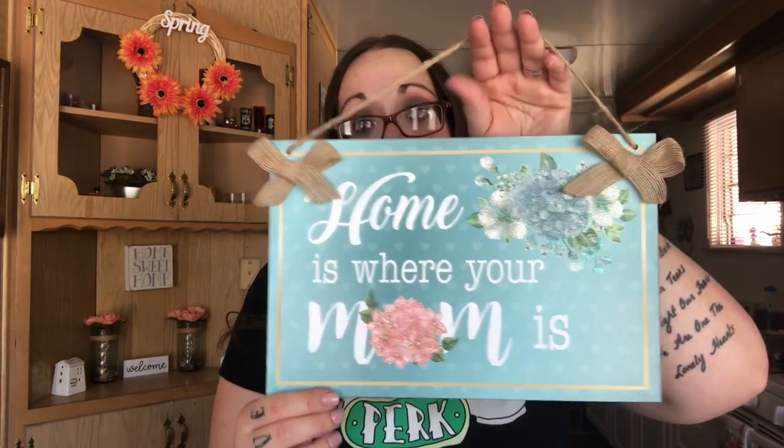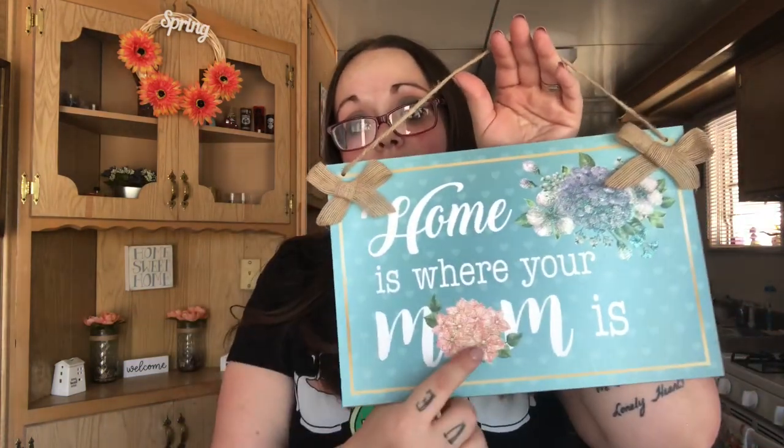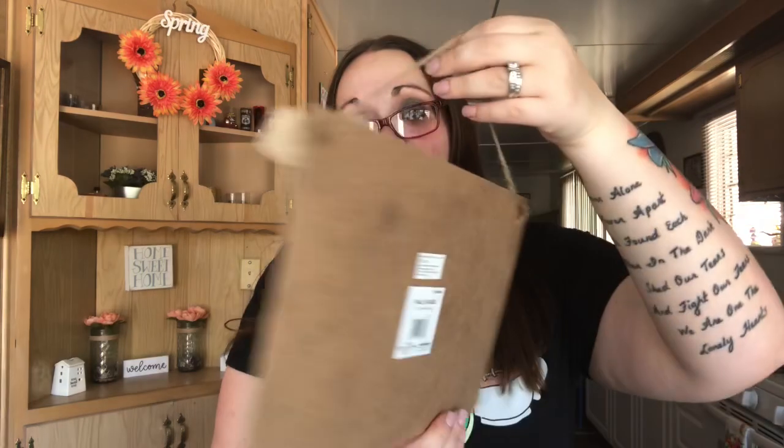Last thing, like I said, this was a really small haul. I got this Mother's Day sign just to hang up, and it says home is where your mom is, and it's blue with two little bows and then the flower. I just thought this was really cute. And then like I said, I picked up a bag of salad. So that's it for this haul. It's really small, I'm sorry, but I just wanted to show you the good food finds that I found.